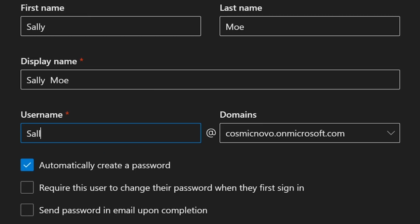Moving on, we're going to give her Sally M as the username. As a matter of fact, we're going to keep it lowercase because it's easier to remember and easier to type. Automatically here, where it's checked, automatically create a password. I'm going to leave that as it is. By default, this is what you get, and that's fine. It depends on the business if they have these requirements, but this is what you want.